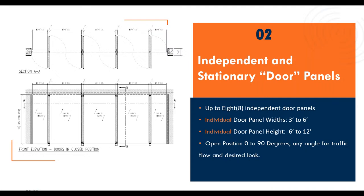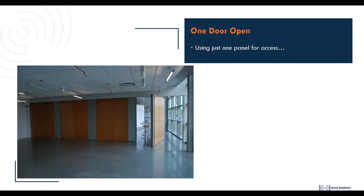We say individual door widths 3 to 6 feet, typical runs around 5. Individual door heights 6 to 12. Again, in this application, we've seen typical is about 10. Open position to 90 degrees and any angle in between you'd want. This is just using the one panel, as I said, along the window so that you could feed traffic through that. This particular one has some very heavy millwork.